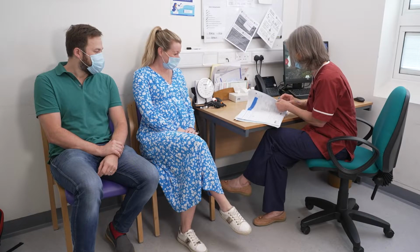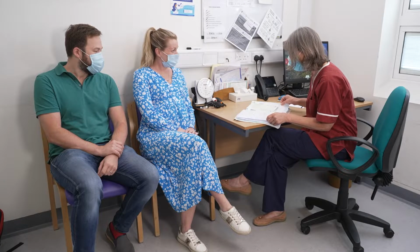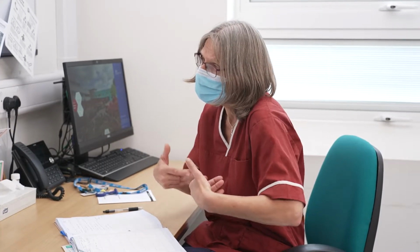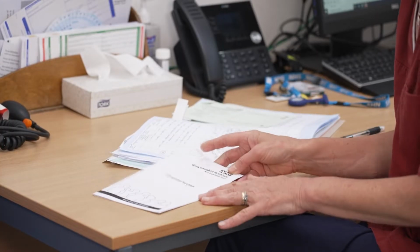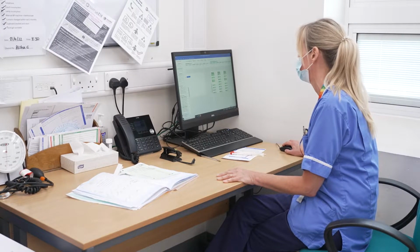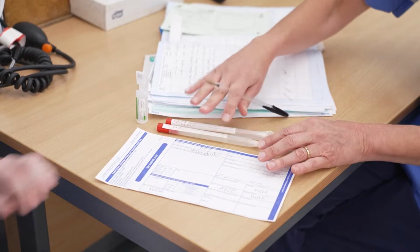Before you come into hospital to have your baby, you will be seen by an obstetrician in the antenatal clinic to decide on the timing of the birth. The obstetrician will discuss the risks and benefits of a caesarean section, and you will be given an information leaflet. Some women preparing for a stay in hospital are screened for MRSA at this appointment.